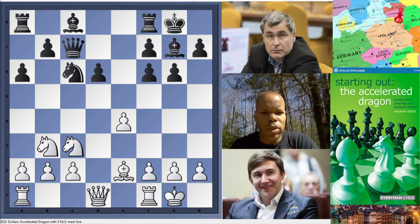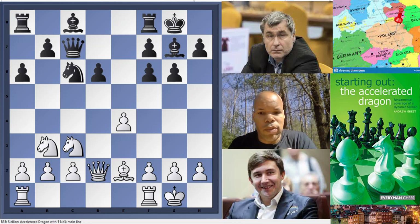Another thing I want to point out is that black still has his dark square bishop, white doesn't. So this bishop is going to be very powerful in these types of positions. Look at all the dark squares and think that only black's bishop can control those squares. So there are some dynamic factors balancing the static features in the position that white holds an advantage in. Queen d2, knight e7, rook d1, and now f5.